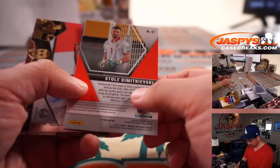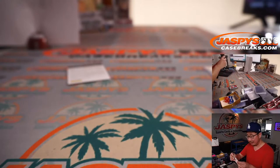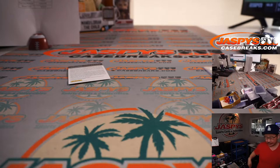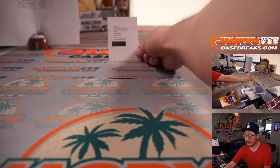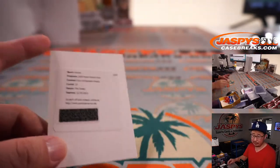Jordan Pickford. And let's see what this redemption's going to be. It's going to be nice. Euro autographs, Mosaic, Phil Foden for the Three Lions.